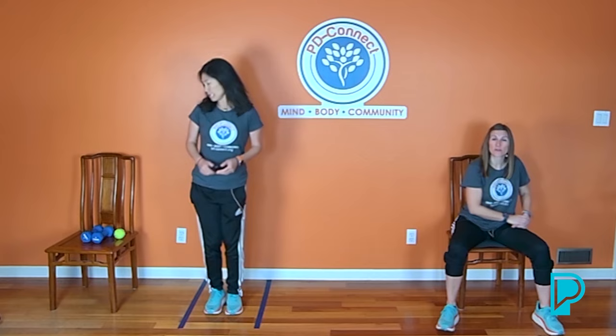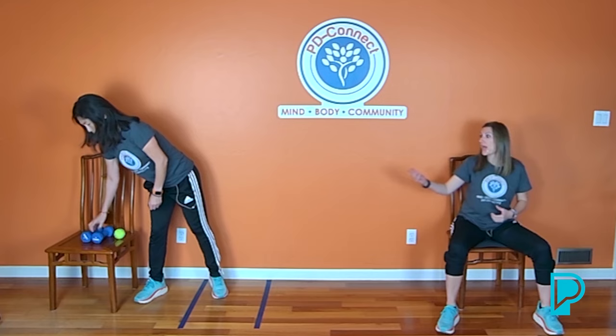What I'm going to do too is add my weight to this. Please be careful. If you're using weights, be safe, and let's make sure that we're doing these movements properly. If this is all stuff that you've done before, that's great, and adding the weight can be safe. But if you're not doing these exercises properly, please don't use a weight.